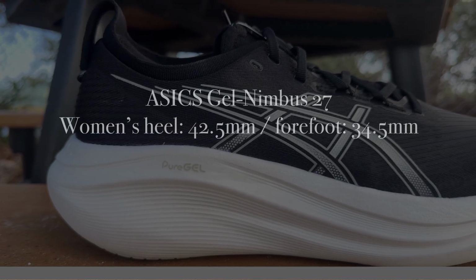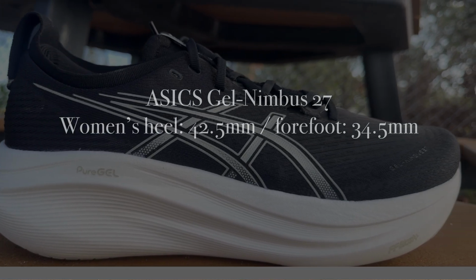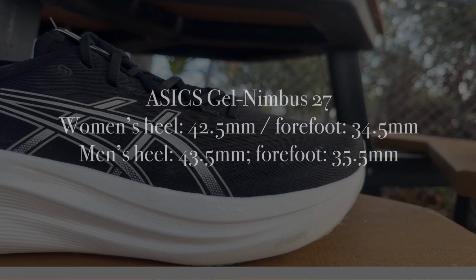And in the women's version, we have 42.5 in the heel, 34.5 in the forefoot, and in the men's version, they just add a millimeter. So we have 43.5 in the heel, 35.5 in the forefoot, both for an 8mm drop. Moving over to the Cumulus 27. By the way, these are long franchises, right? They've each been around for 27 years.